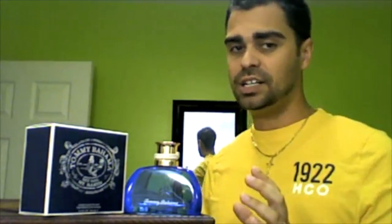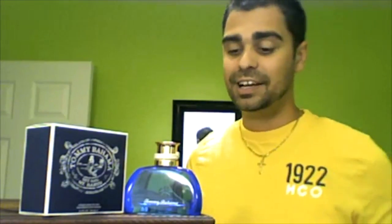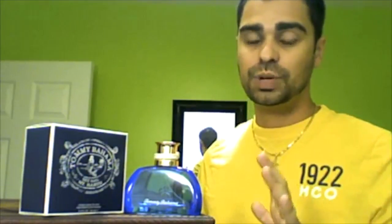It's an EDC concentration, so basically for the kids out there, high schoolers, this is a great fragrance for you. Not only the price, but it is an EDC, so if you overspray, you're not going to kill anybody with it. It definitely needs a lot more sprays than the usual. Also, older gentlemen, if you love the Tommy Bahama line with your Hawaiian shirt, this will match your Hawaiian shirt, especially if you're going in the Caribbean.